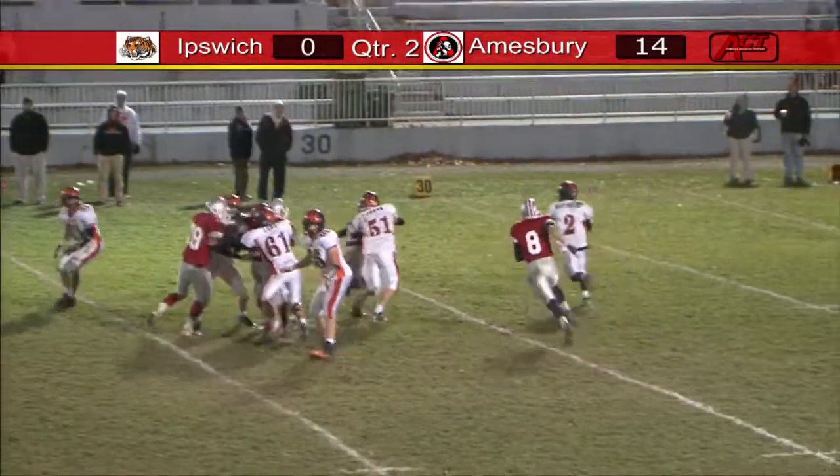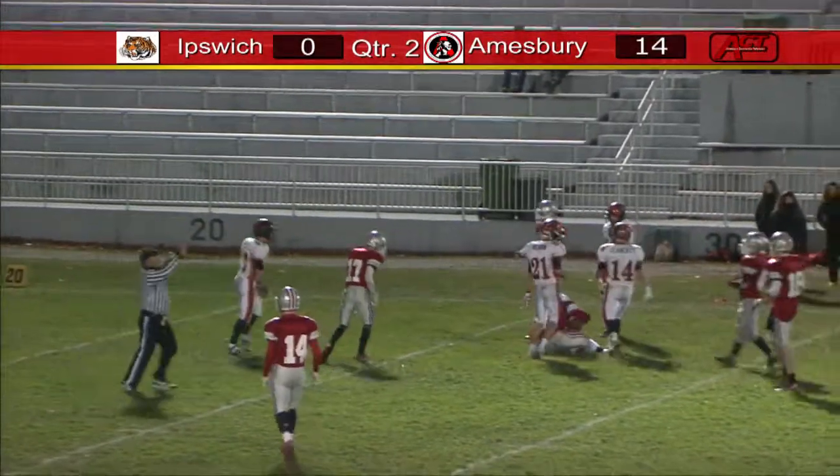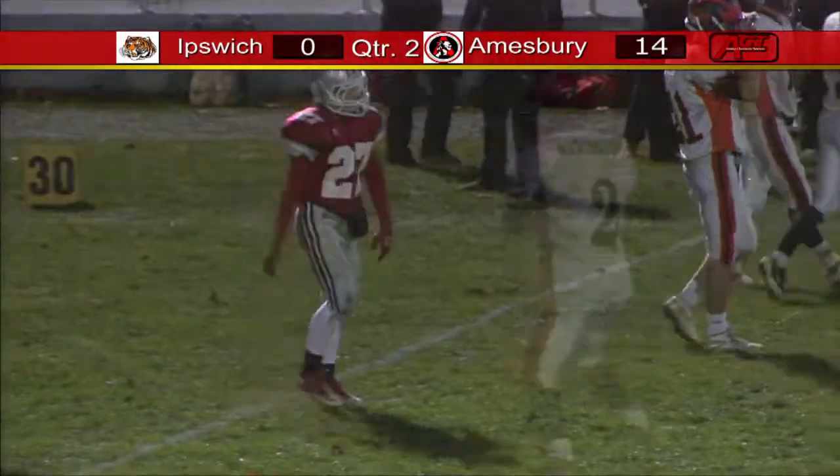So the top right hand side, Martineau rolls out, fires it up. It's going to be picked up by the Indians. Doug Macy making the play to close out this first half.